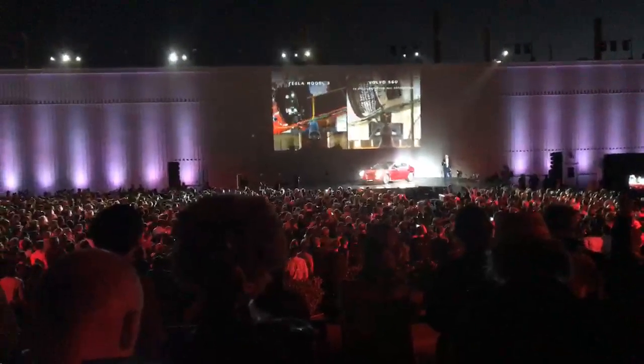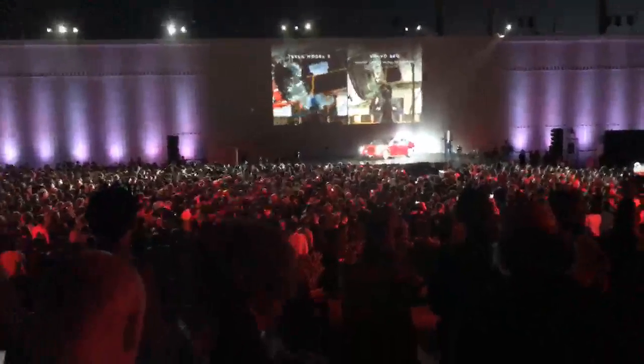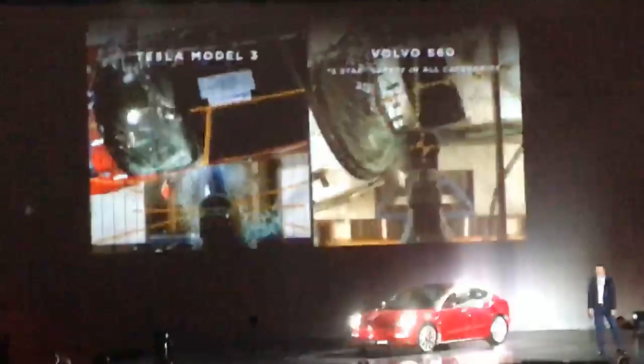So on one end, you've got a car that is one of the safest cars in the world. Oh my God! Look at that!